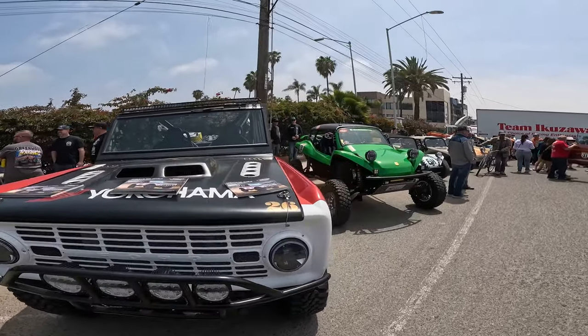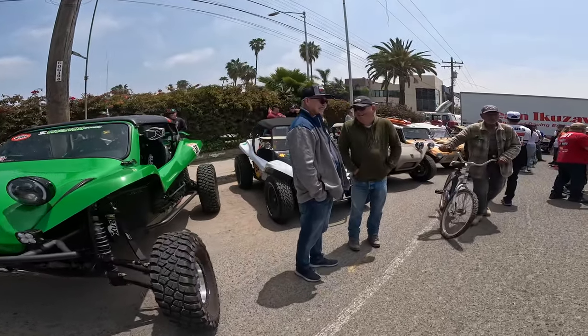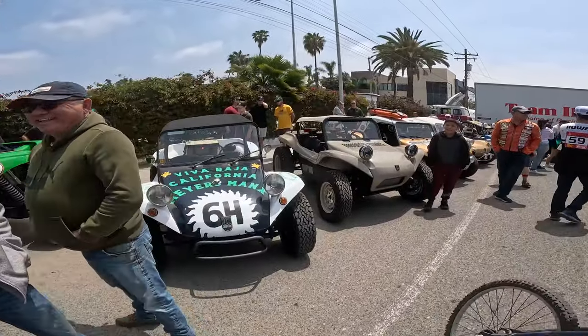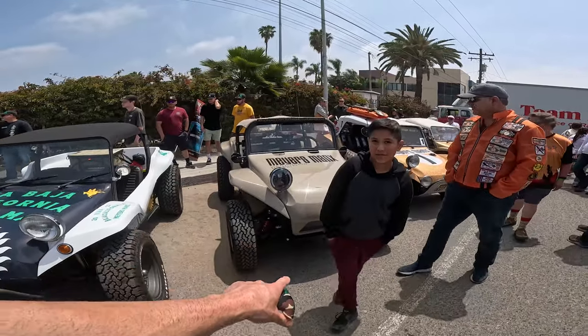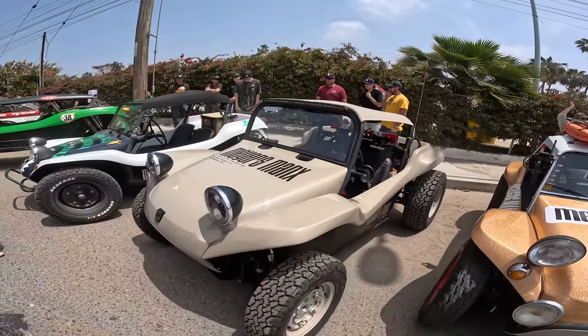Amazing. This is radical. Here we go. Oh, what is that? You might ask. That happens to be an electric Meyers Manx.